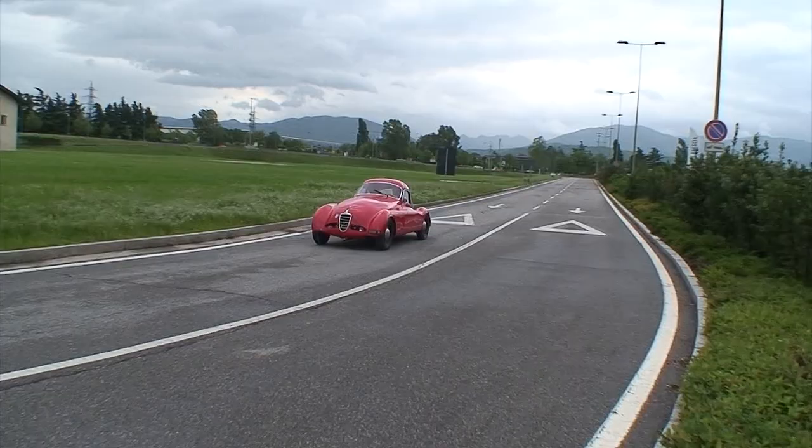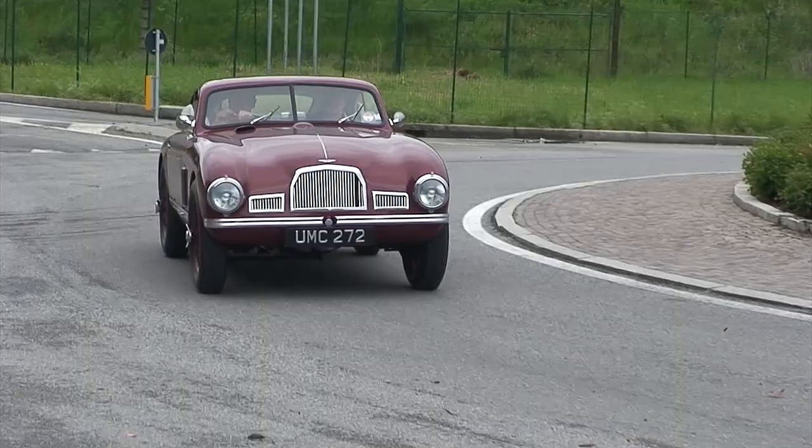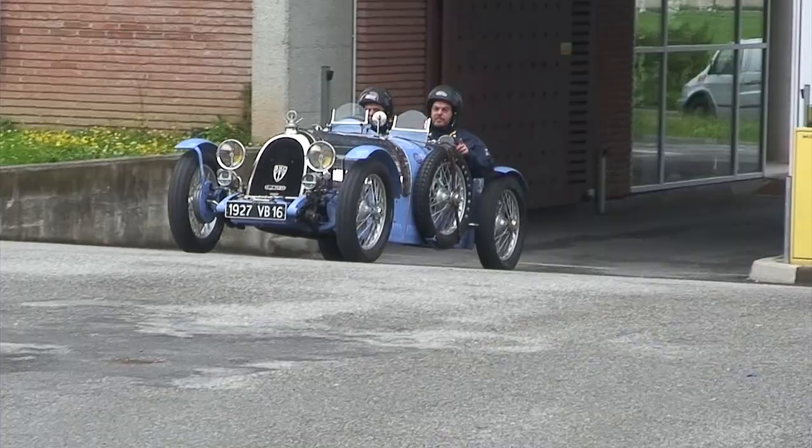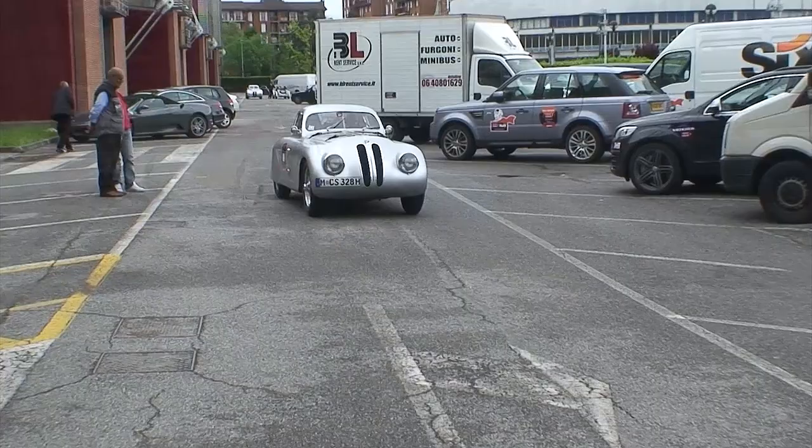Aston Martin. Said it before, the Bugatti people had the best time here. No, this is not a Bugatti. Sure neat though. 1940 BMW, Mille Miglia winner.